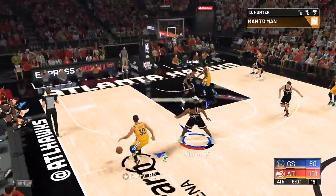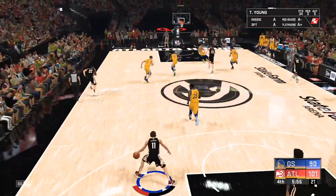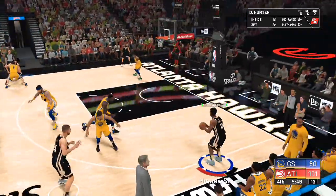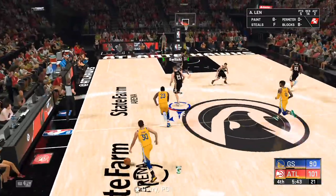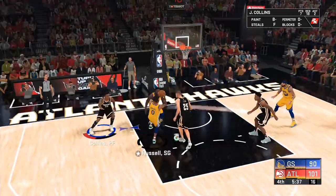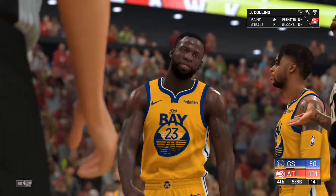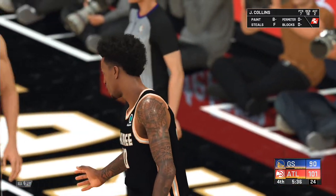Cauley-Stein's got 14 rebounds tonight, going after. Curry can't get it to go. The Hawks leading by 11. Young outside. Hunter, no one around him. Cauley-Stein grabs the board. Cauley-Stein's got rebound number 15 here tonight. Here's Russell. Back to Green. And 2 free throws coming up. Unable to get that one to go with all the contact. And really, credit Green for getting the favorable position down inside, forcing the D's hand there.